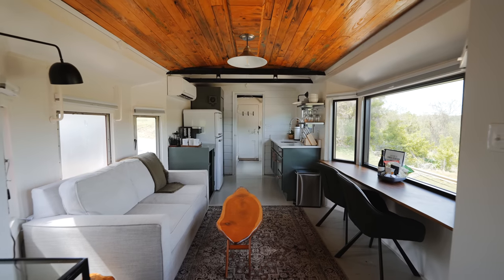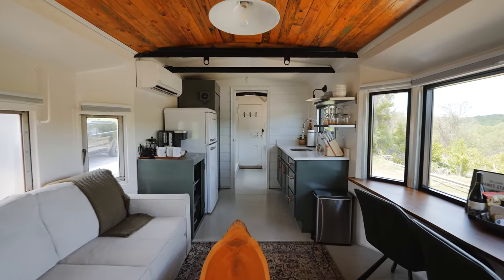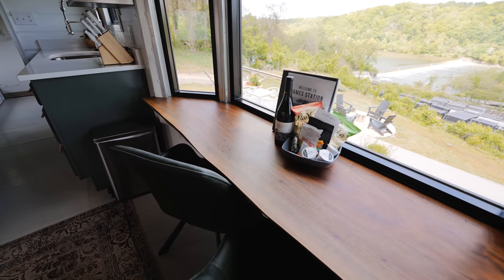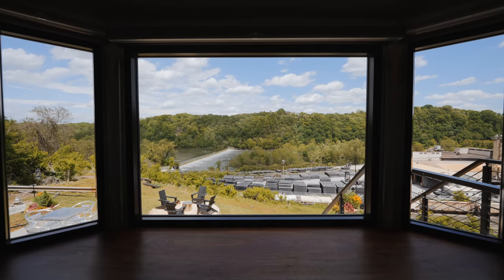And then we continue. This is the largest portion of this train area. This is where the bump outs are. This one to my right is your dining space. Custom wood table and two chairs that swivel. These are really comfortable chairs. And we get great views of the outside.